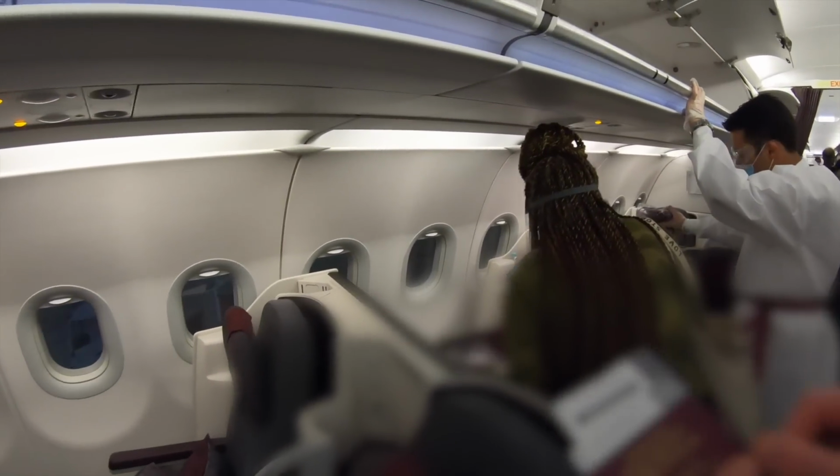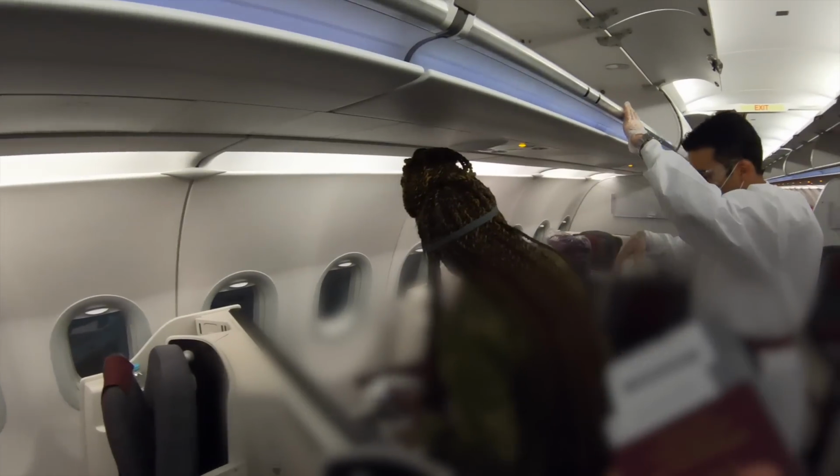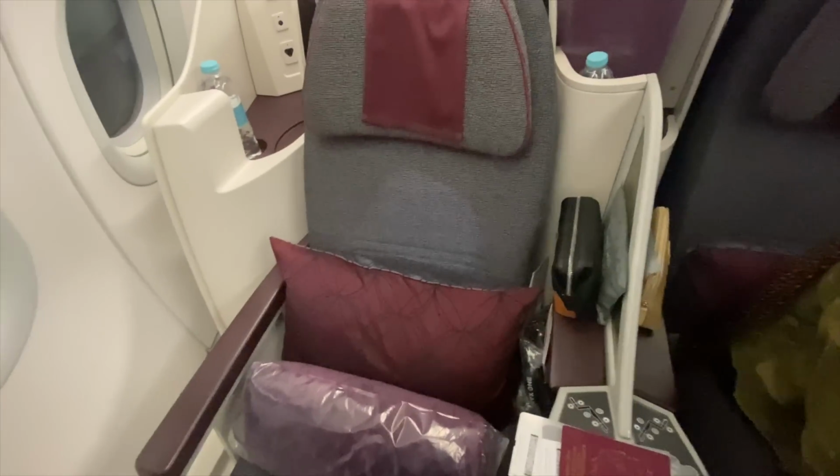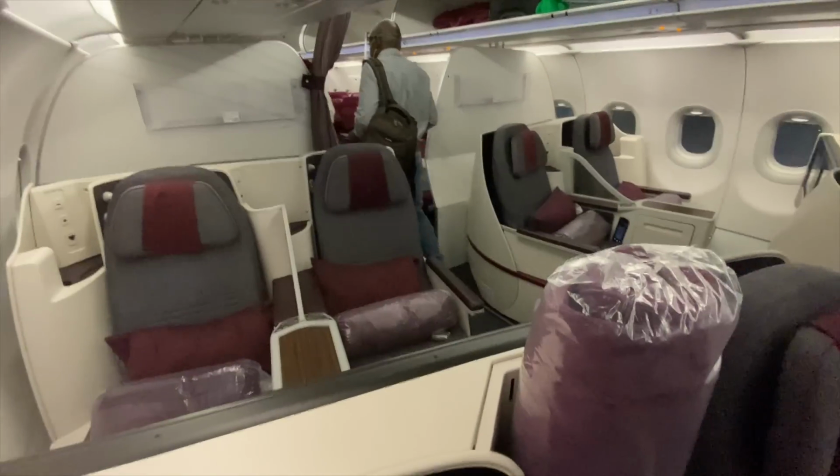The business class cabin on the Qatar A320 is in a 2-2 configuration with very flat beds for everyone. It's actually very similar to the Saudi A320 I flew on last year. Don't forget to check out that video if you haven't already.